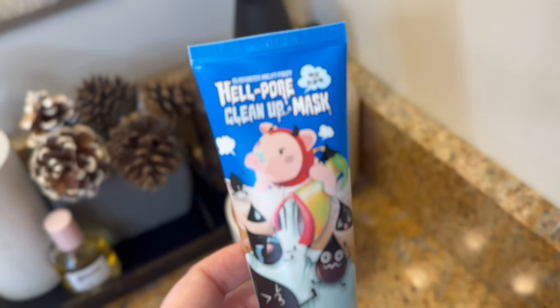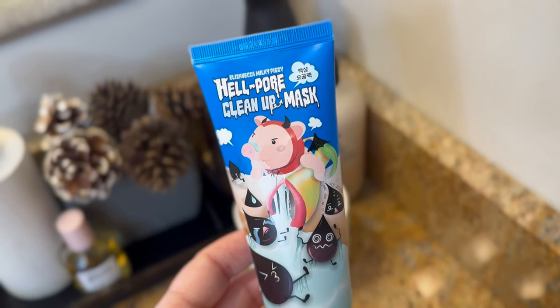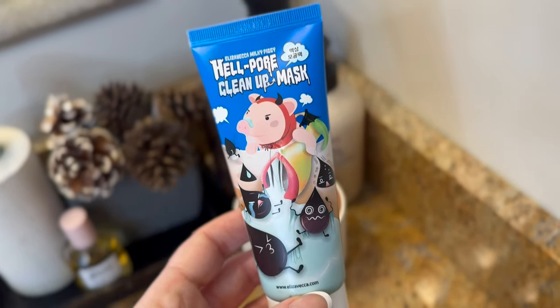So let's go ahead and see now what this mask is all about. The packaging is adorable with the little piggies on it, and I guess that's the oil running for its life. So here it is, in a squeeze tube, so that's nice. Oh, it's sealed, so let me go ahead and open it. I got my little spatula here, so I'm just going to pour some out. I love peel off masks, but sometimes they get very messy, so this really comes in handy with the spatula.